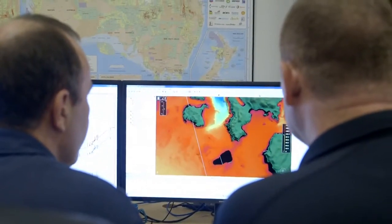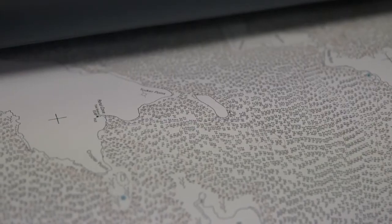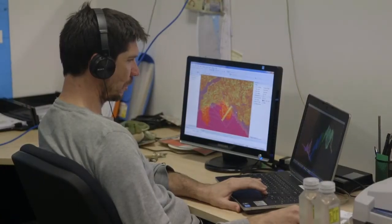The intended time frame for the project was about 8 weeks from commencement through to completion, and we achieved that both on schedule and without any incidents. During the survey, we collected over 3,700 miles of survey data to be processed and checked and reported to Land Information New Zealand.